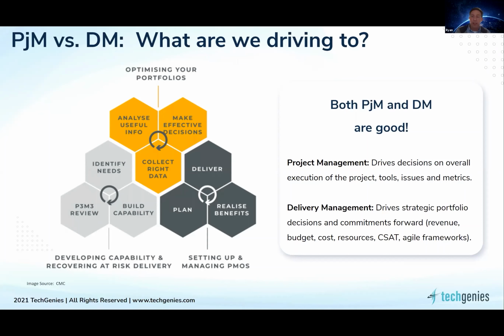Delivery management drives strategic portfolio decisions and full commitments forward, and thinks about revenue, budgets, costs, and client satisfaction scores. There are 1,000 agile frameworks. Which ones should we use? We don't have to use just one, right? So Varun, anything in here you'd like to dabble with in terms of contrasting them? I know there is a lot of confusion.